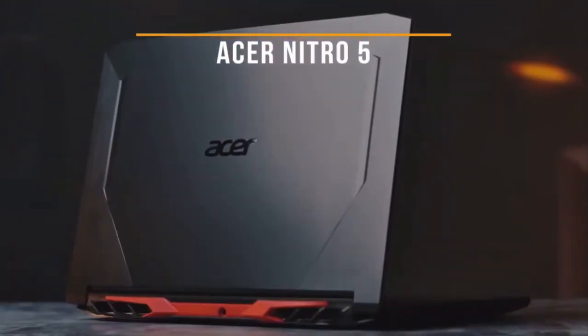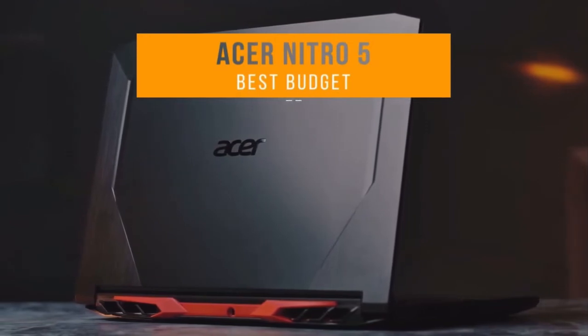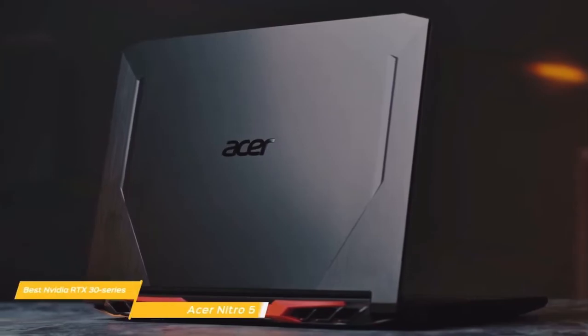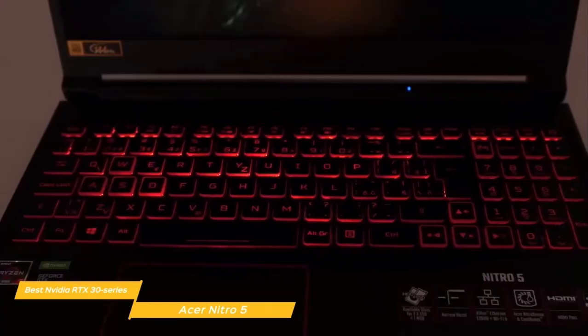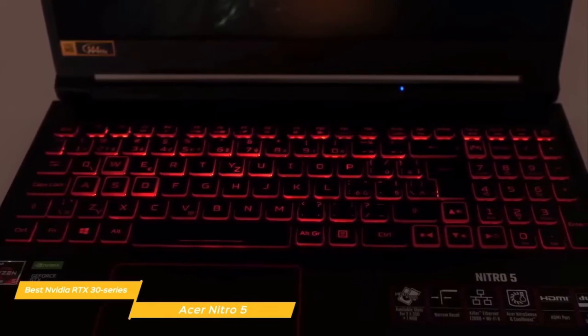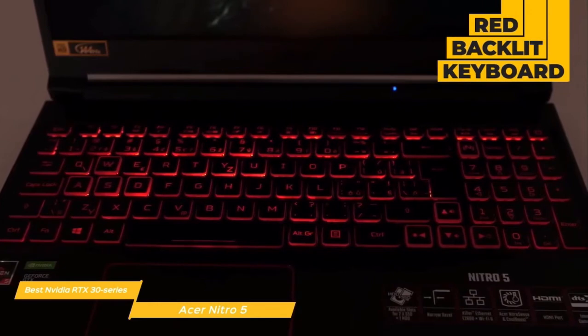Next, the Acer Nitro 5, our pick for best budget gaming laptop. The Acer Nitro 5 is built for budget gamers and delivers a solid gaming experience without breaking the bank. Design-wise, the Nitro 5 has a bit of a subdued look, but speaks to its gamer pedigree with some red flourishes on its keyboard, rear bar, and trackpad, as well as its red backlit keyboard.